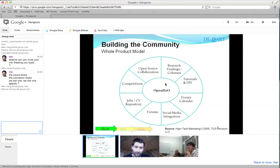If we had to pick some features to implement first, then I would recommend that we look at what the users want the most. So previously we explored that they want educational resources the most, and they also want to collaborate with each other on their projects. So if I had to pick, then I would say, one, research findings and columns. This is the articles page that we feature on the main page of the website. And secondly, we would choose forums, definitely, because it allows a very easy and intuitive way for users to discuss topics. And if we have the liberty to choose more, then I would say tutorials and DIY.